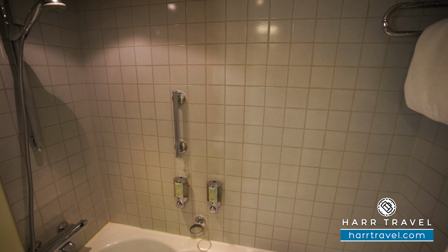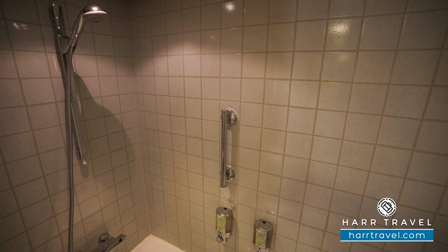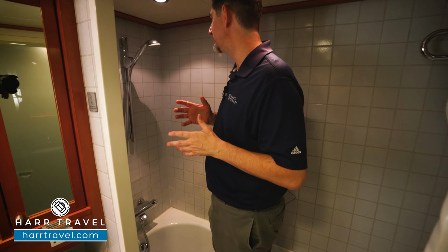I'm a really big guy. I'm 6'6", so I just barely fit in here, but I actually do. I wanted to point that out. But what's so great about this is not just the shower space, but it's a huge bathtub, so it's big enough even for me to soak.